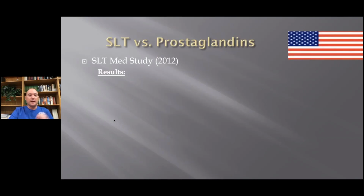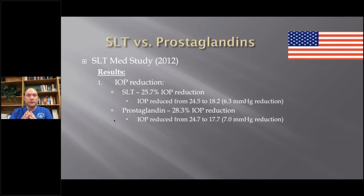Here's what they found. Again, the study was released out of the US. IOP reduction: first-line therapy, SLT, 26% IOP reduction; prostaglandins, 28% IOP reduction. That did not reach statistical significance, so they were what? They were equal, they were the same.